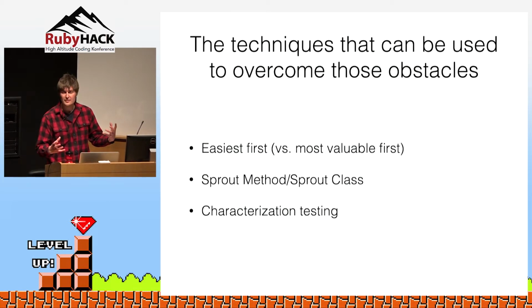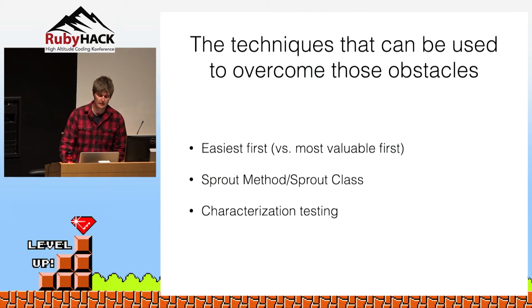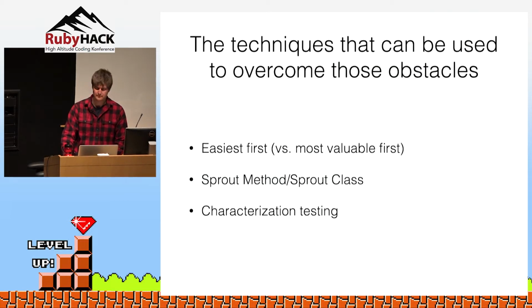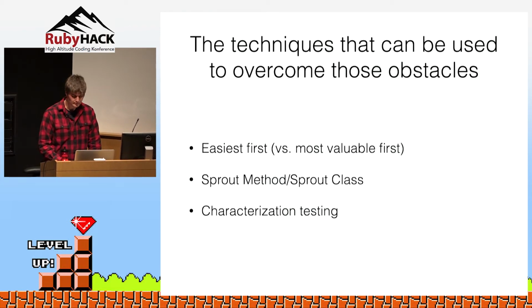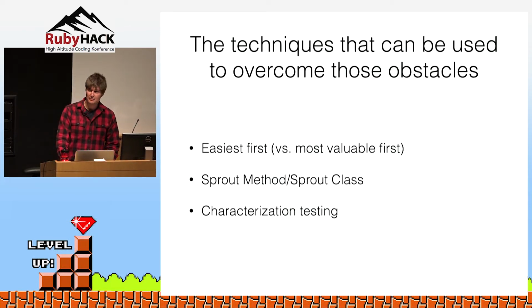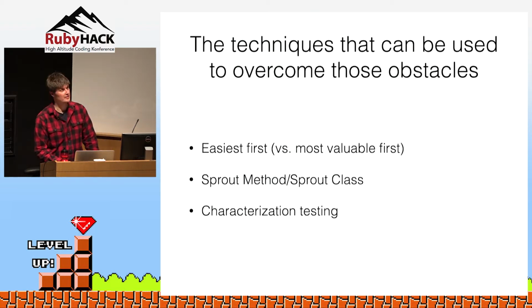So here is the meat of the talk. These are the three techniques that I'm going to share that can help overcome these obstacles. The first is my advice just to test what's easiest first, rather than testing what's most valuable first. I think this is a little bit counterintuitive. We'll get deeper into that in a minute. There's also the sprout method and sprout class technique, and something called characterization testing. I'll explain all these in more detail.